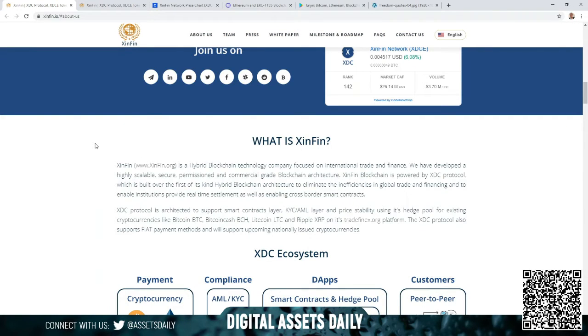All right, as we move on into the discussion here, what is XinFin? XinFin is a hybrid blockchain technology company focused on international trade and finance. We have developed a highly scalable, secure, permissioned, and commercial-grade blockchain architecture. The XinFin blockchain is powered by the XDC protocol, which is built over the first-of-its-kind hybrid blockchain architecture to eliminate the inefficiencies in global trade and financing, to enable institutions to provide real-time settlement as well as enabling cross-border smart contracts.